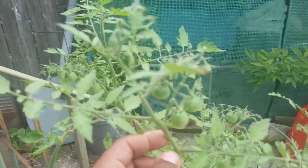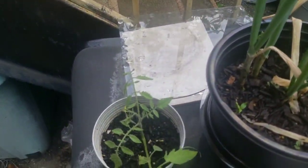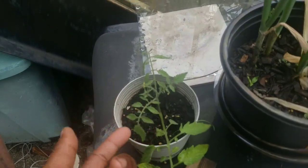I did break one of my branches off of this cherry tomato. Stuck it in the dirt. Now I got another plant. Rooted up, doing good. That'll be another plant. I'll have the transplant.